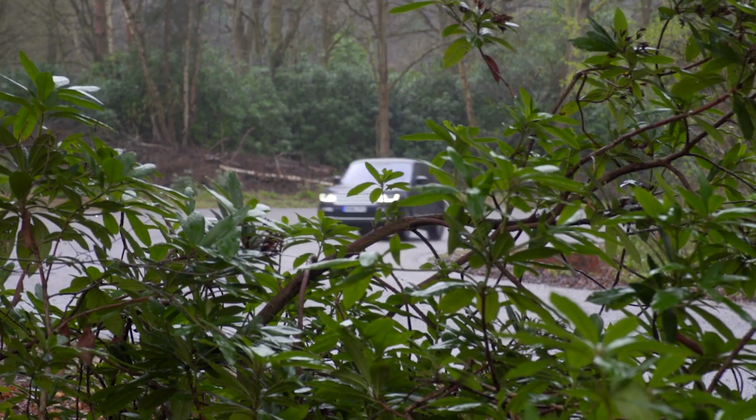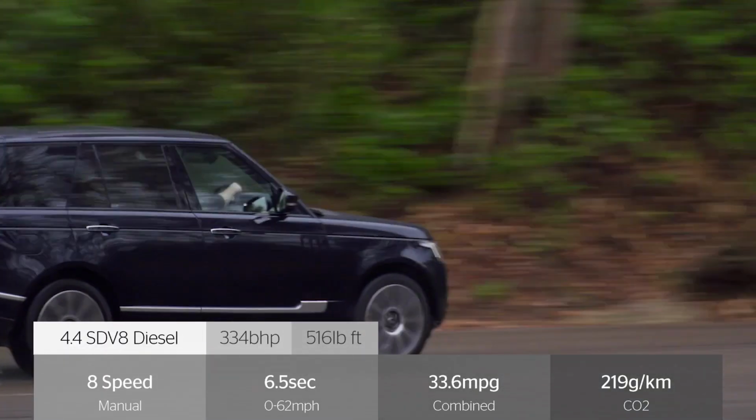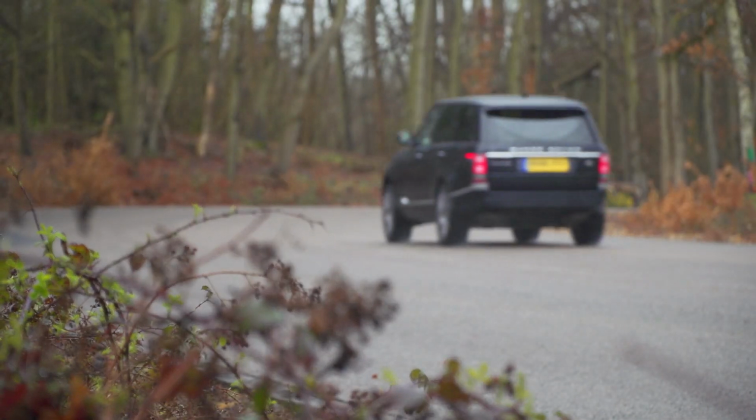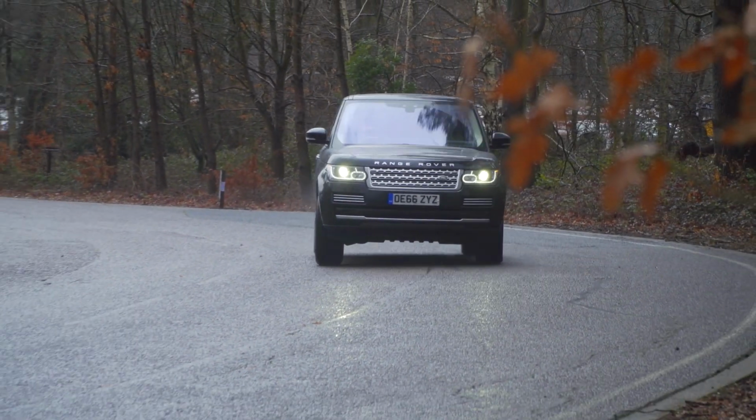If you want more power, then there's a 4.4-litre diesel V8 option with 334 brake horsepower and even a 5-litre V8 petrol with over 500 brake horsepower. Both cost more to buy and run though, and in the real world, the difference in performance isn't that big.